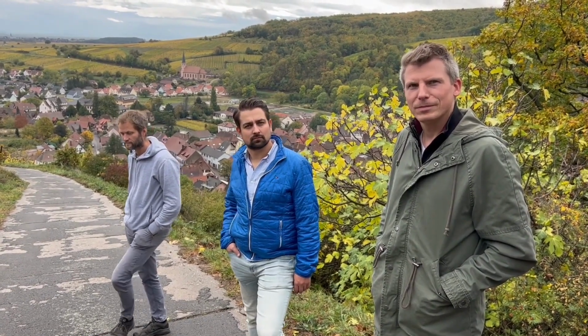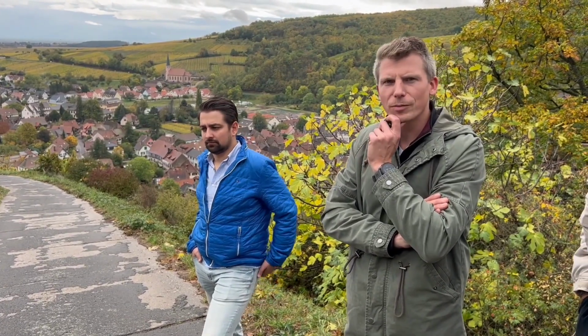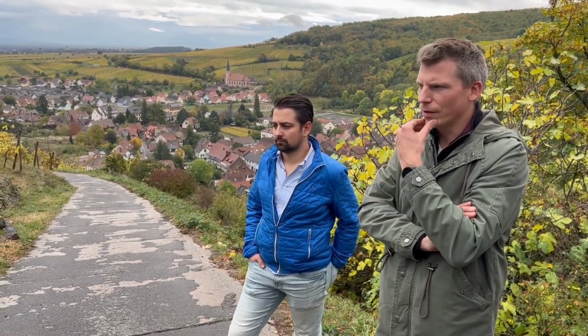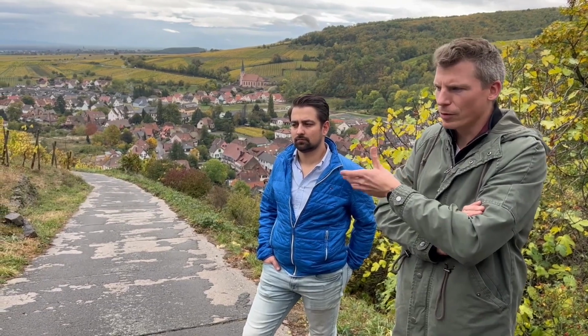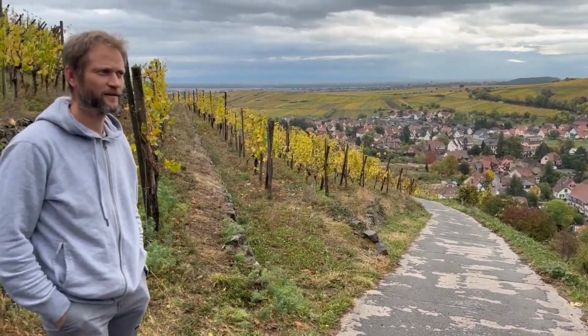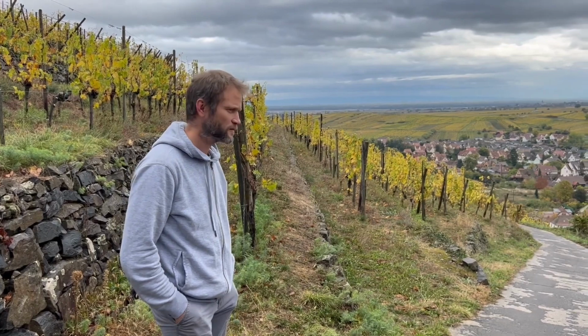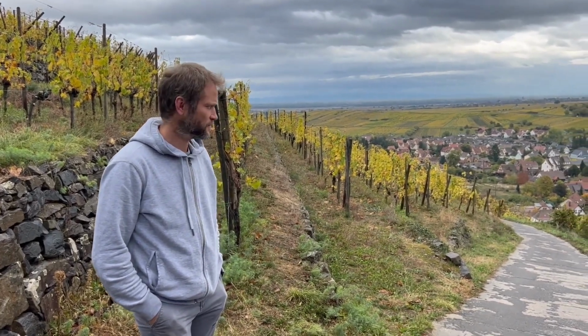And the soil type, what's the correct term for it in French? The correct term for it in French, technically it's cornéenne, but we use schist because it groups better the type of soil with other soils in other places. It's schiste de Steige. It's the name of the place. And this is 100% organic? Yes.